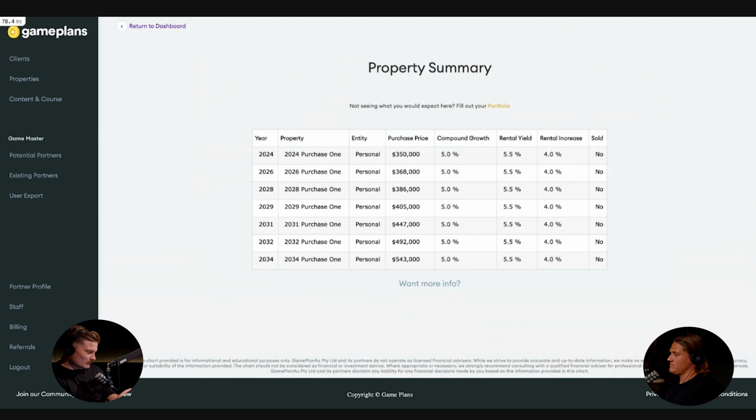Let's run through the years that I'm buying a property. 24, I'm waiting 2 years, I'm going 26, I'm waiting 2 years, I'm going 28. Then after I've got a few under my belt, I can go 29, wait 2 years, 31, 32, and then 34. Okay, perfect. And the purchase prices: the first one's going to be 350 grand. Adjusted for inflation after 2 years, the second one's 368, and then it builds up year by year at a 5% growth rate.